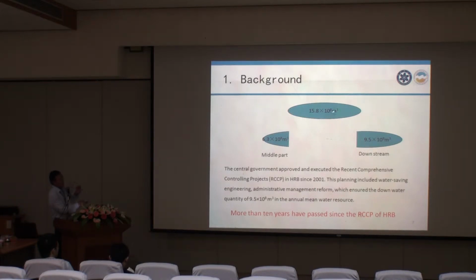For the whole runoff amount from the Yingluoxia hydrological section, it is 1.58 billion cubic meters. And in the middle part, they can use so much, and then they will need to release 0.95 billion cubic meters of water resource to the downstream. And till now, more than 10 years have passed since the RCCP project of the Heihe Basin.